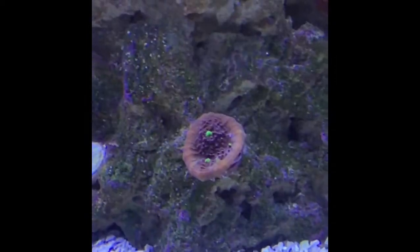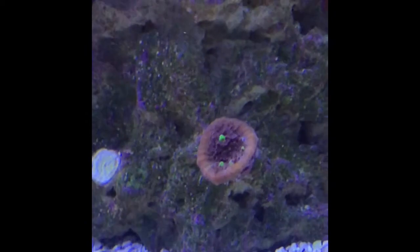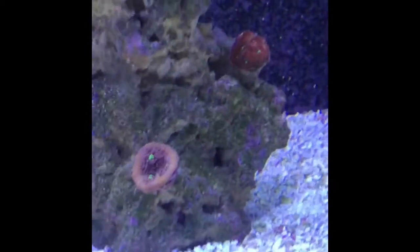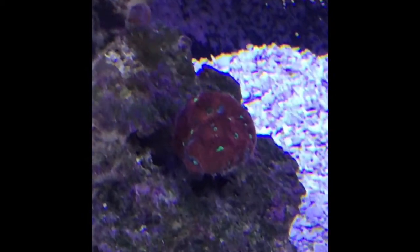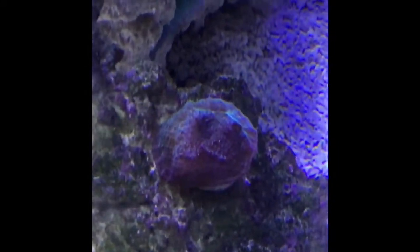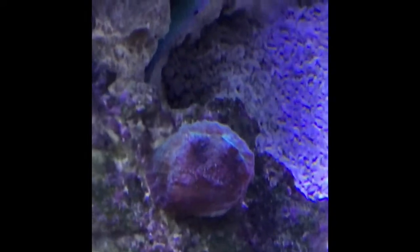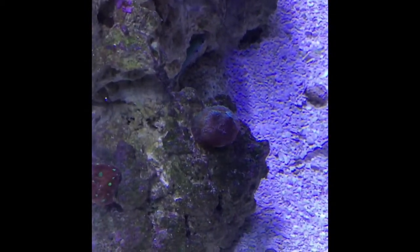A couple more chalices down here. This is a lime in the sky, I think it is. It's from Worldwide Corals. And a red war chalice. So they say. It looks more like a Favites to me, but I can't be sure. He's another one that's just taken off. And in the back here, somewhere, yeah, there's one of my little chromis. There's another echinata that's just kind of doing his thing in the back. He is definitely encrusted over his plug. It's another Worldwide Corals special.